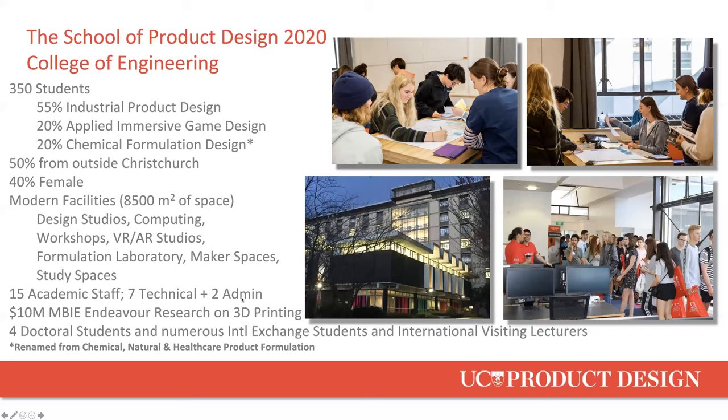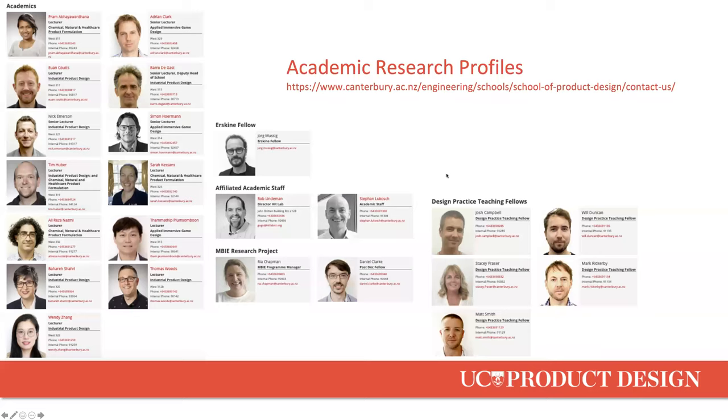We are successful in research. We have a number of very productive research academics who have just continued to expand their career. And at the end of last year, we were awarded a $10 million research program to look at various aspects of applying 3D printing to some particular engineering structures. We already have some doctoral students, PhD students. We have numerous international exchange students from around the world, and we have international visiting lecturers from time to time each year.